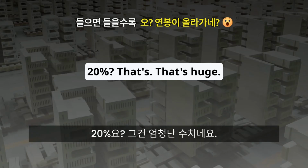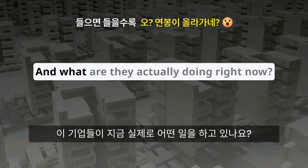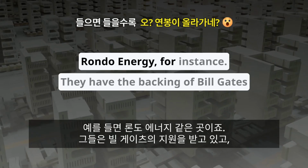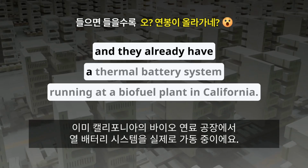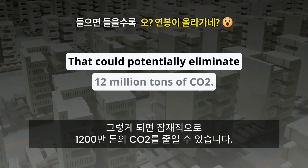20%, that's huge. So who are the companies that are really leading the way in this field? And what are they actually doing right now? Well, there are a few really exciting companies making progress. Rondo Energy, for instance, has the backing of Bill Gates. They already have a thermal battery system running at a biofuel plant in California. And get this, they plan to scale up to 90 gigawatt hours by 2027. That could potentially eliminate 12 million tons of CO2.